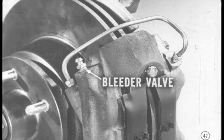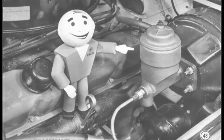There is one difference, Sam. You're going to have to add more fluid in the master cylinder when you're bleeding discs than on drum-type brakes. It takes quite a bit more fluid to fill all those cylinders. Thanks, Tech. That's a good tip to remember.